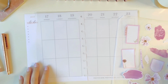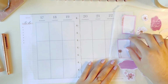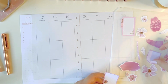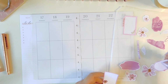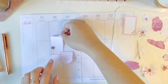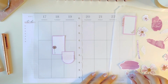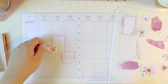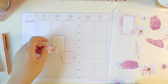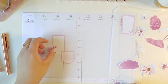So here's what I've got, and here is my spread, and I'm going to start fiddling around with how I think I want things to look. The place I usually start is with the largest pieces, usually the boxes that I'm going to put on the page, and trying to make a cute little cluster out of them. From there, I play around with some of the other stickers and try and figure out what I think will look best in the background and in the foreground to create an interesting kind of shape or layered effect.